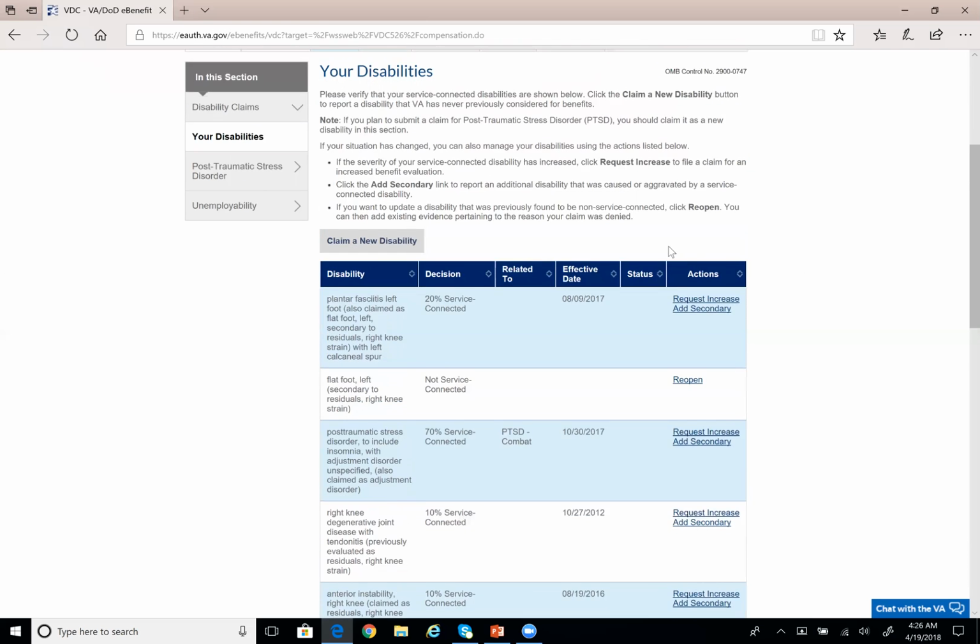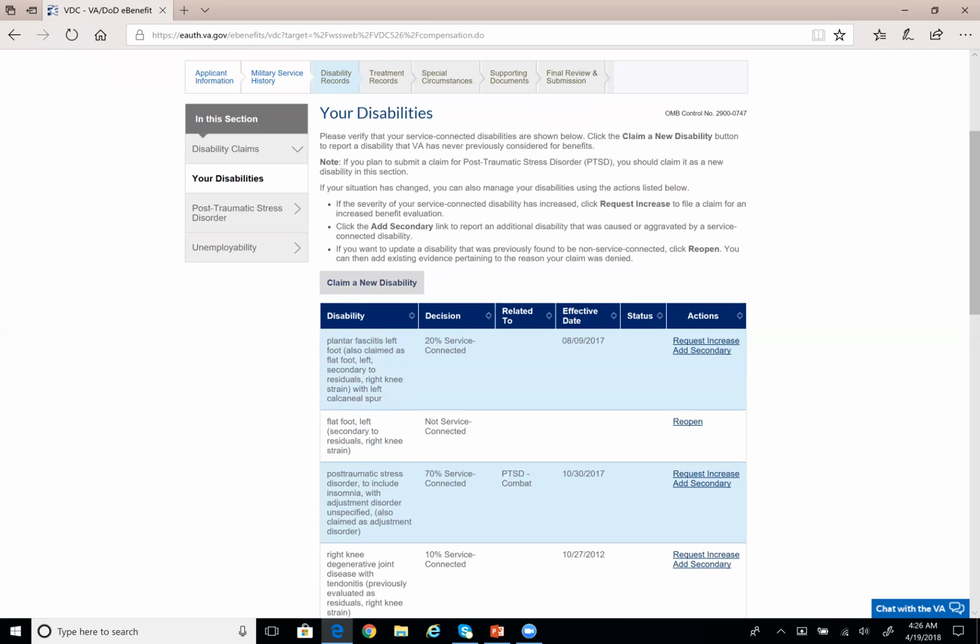Or you can, of course, claim a new disability. So you can request an increase for an existing one. You can add a secondary. You can reopen something that's been denied or determined not service-connected. Again, that's that nexus. Or you can claim a new disability.